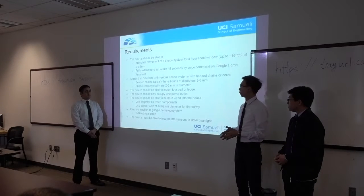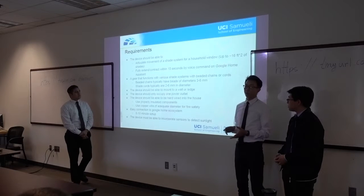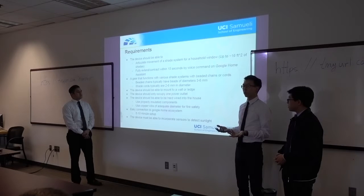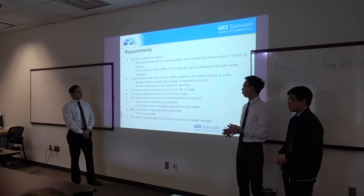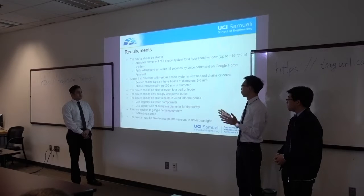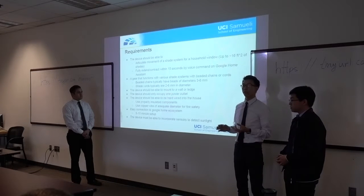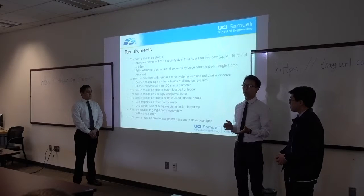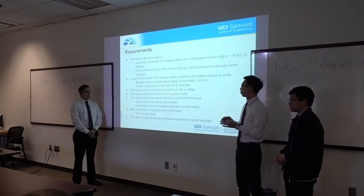To do this, we're using a gear that functions with various shade systems. It's like a coil, which you will see later. It works with beaded chains or with cords. For the beaded chains, we're using standard sizes, and through research, we found that they're usually between 3 to 6 millimeters, whereas shade cords are usually between 2 to 6 millimeters in diameter because they're just strings.